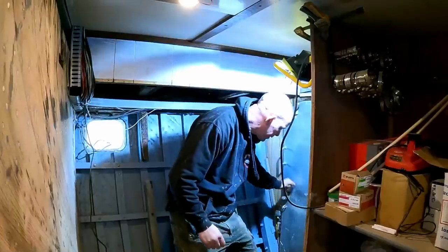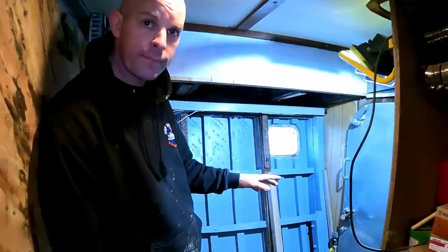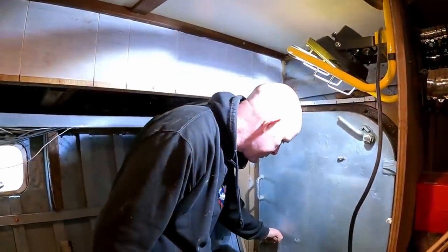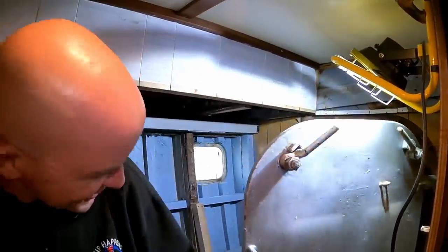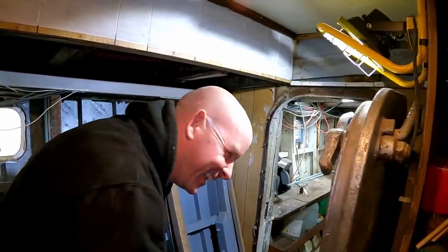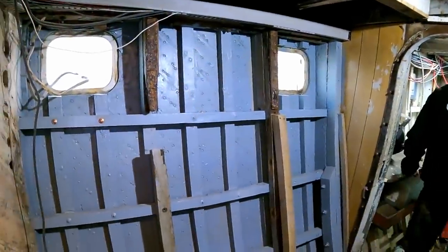No. Right, so now we're going to the starboard side. So you get presented by a big watertight door. What's behind the door? What's behind the watertight door? Hopefully it's not water. That'd be scary, wouldn't it? Quick, close the door, close the door, close the door. You need a little window. Alright, come.